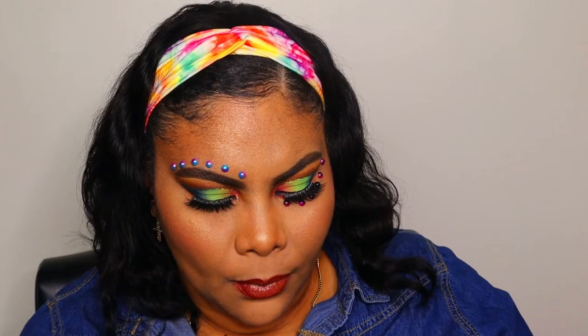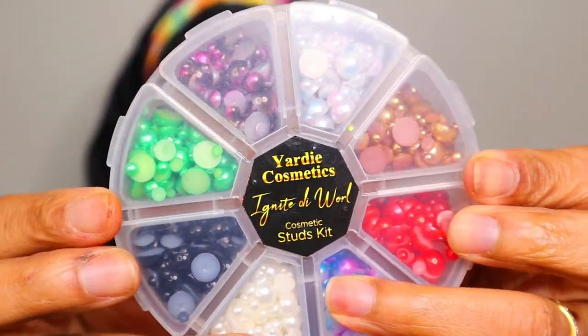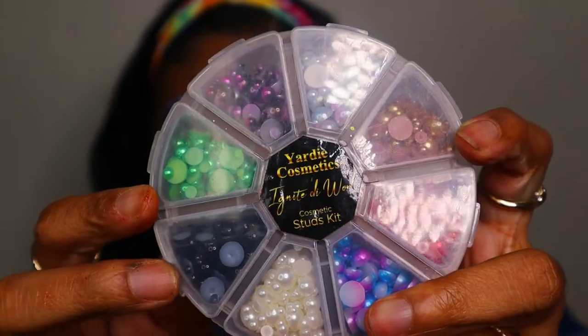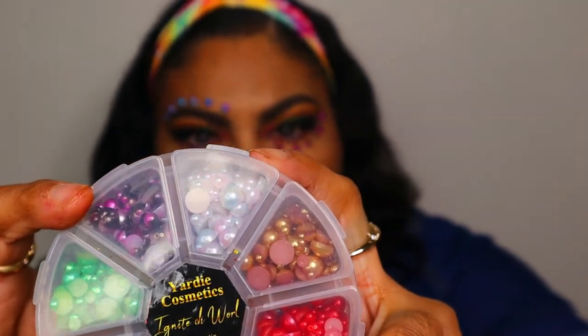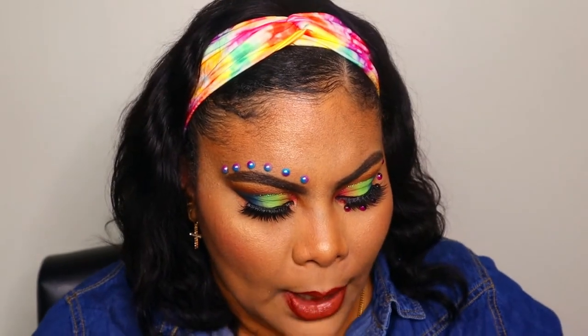I also decided to pick up, just because I thought it was fun, some flat back pearls from Yardie Cosmetics. So this is what those look like. You get 8 different pearls in this pill box, 8 different colors. So you have the red, the ombre purple, the traditional white pearl, the black green, another ombre purple into black, another ombre like a light blue into a light pink, and a gold. So I got these, and as you can see, I used some of them in this look today. I thought it was a fun thing to do with the makeup look, and I decided to try it out.